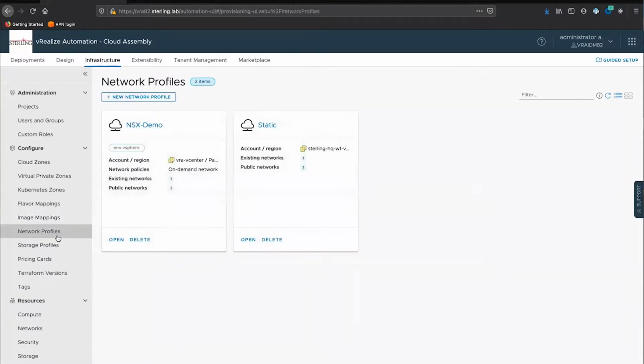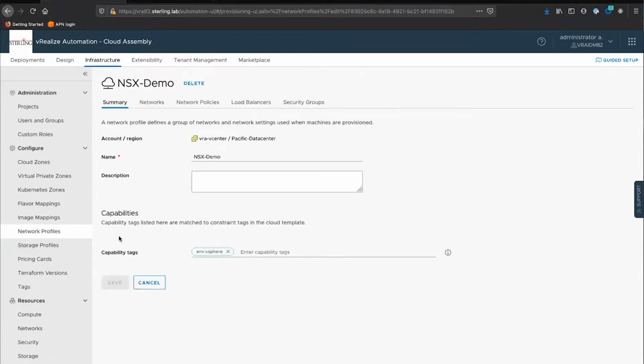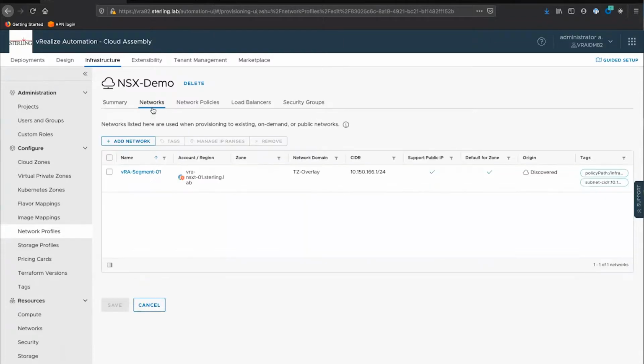Finally, for networking, you need to create your network profiles. This is where you basically stipulate how you want your networking to be utilized for your blueprints. In this instance, I'm using an NSX network that can be utilized for a public IP, as well as different overlays and different on-demand solutions. Here you can see different things that I've set. For instance, a CIDR. You can see some things about DHCP and things of that nature.